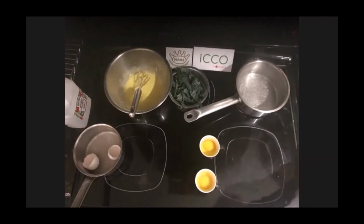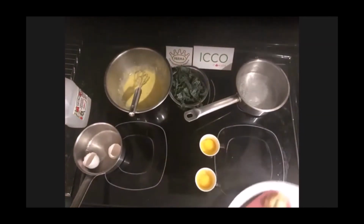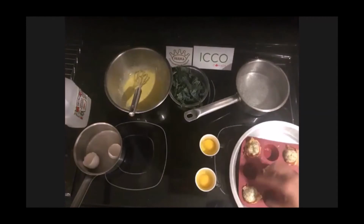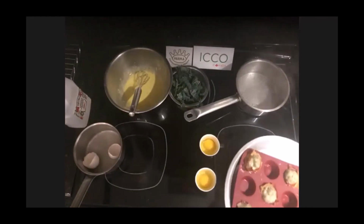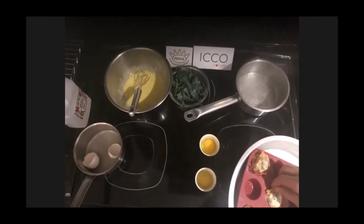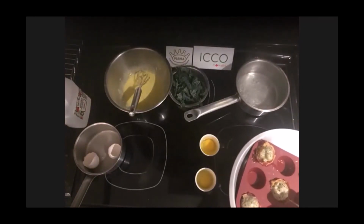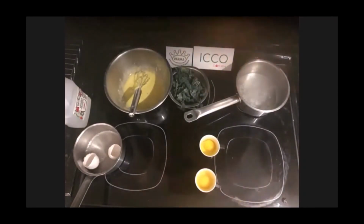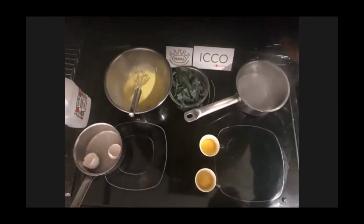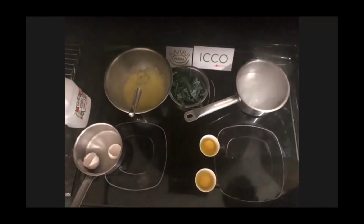So I'm going to check these really quick because I think they're going to be ready. All right. So these are little, I don't know what you want to call them. They just need a little more time. What we're checking for, the eggs are cooked for sure, but we just want to make sure that the prosciutto is ready. So I'm just going to put them back in for a couple more minutes. And in the meantime, I'm dropping my temperature down because I have a good little simmer going on. I want to drop it down a little bit.